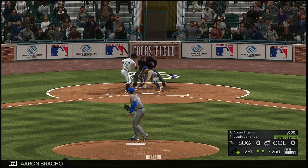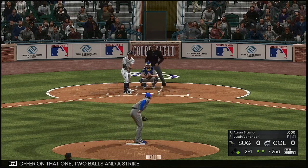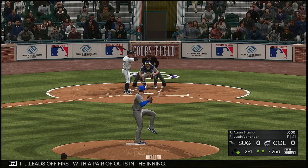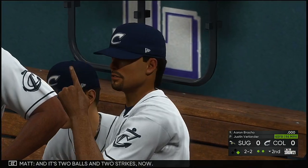Standing in now, Aaron Braccio. No offer on that one. Two balls and a strike. Clement leads off first with a pair of outs in the inning. And it's two balls and two strikes now.